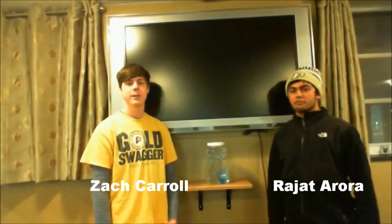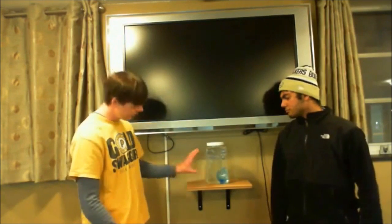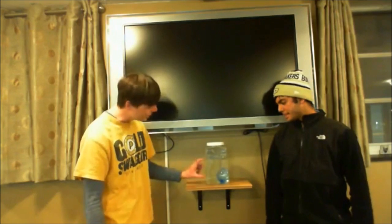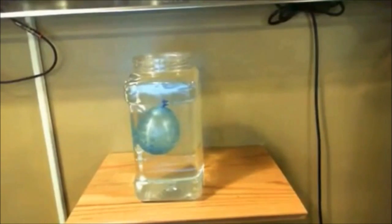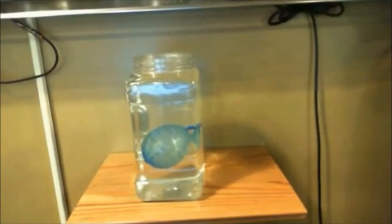After working for several weeks, we finally came up with our final prototype. As you can see, we took a tub of water and we took some water balloons and we put them in the water, showing neutral buoyancy, which illustrates the concept of zero gravity in space. The balloon is allowed to float freely, which illustrates the zero gravity quality of space.